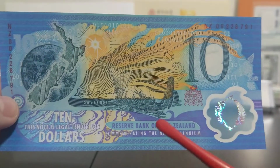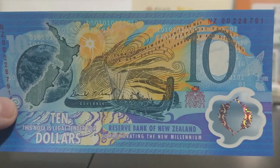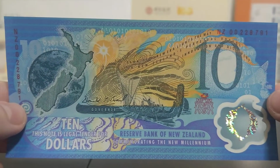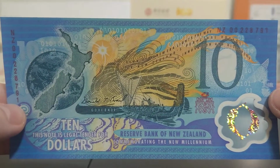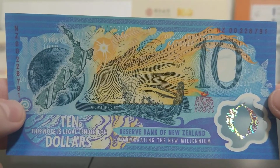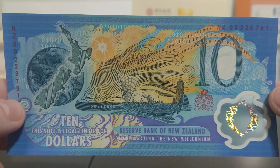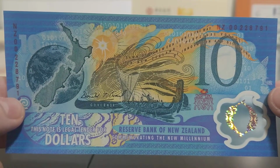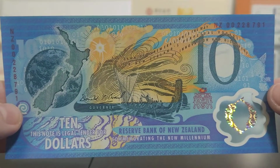So what we've got in the middle basically is a large boat. And what this is supposed to represent is the beginning of a journey. So the new millennium was like, you know, entering a new journey, a new century, a new journey for the world, really, for humanity, but particularly for the New Zealand people. And it's also supposed to represent New Zealand's fighting spirit. So I thought that was quite nice.